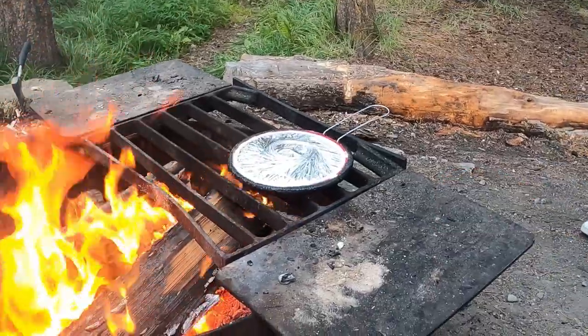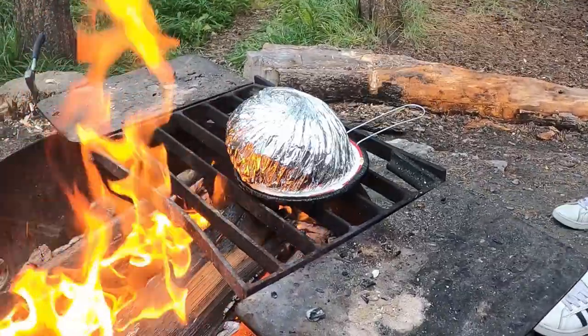After watching the insect for a while, we began cooking some campfire popcorn.